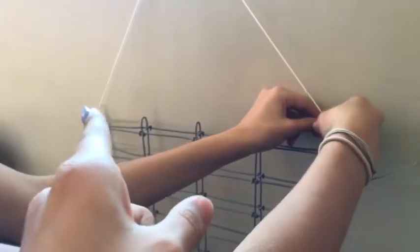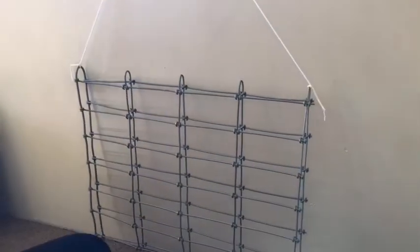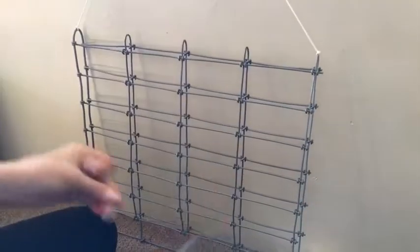So we're putting the string on both sides and then hanging it up with a nail. But not right there, obviously. Then I'm gonna cut off the end. There we go! That's our DIY! Okay, so our final product.